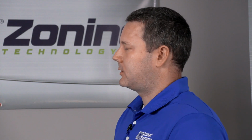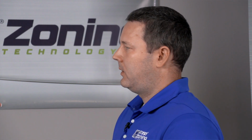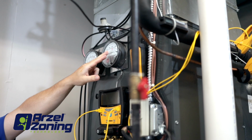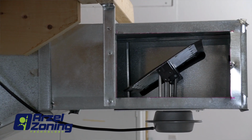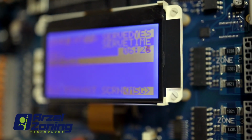Normal design application without zoning is your ductwork should be between 0.4 and 0.5 total external static pressure. Once we apply zoning, we want to push that up closer to the maximum that the blower performance data chart allows for in the furnace manual. So with our smallest zone calling by itself, we want to see that around 0.7. We're within that range that we look for, and that's not going to have any impact on the equipment life.